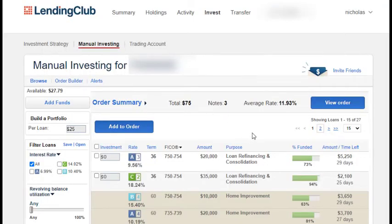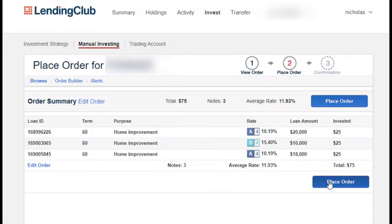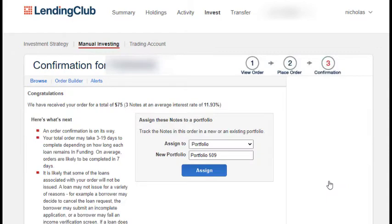So I'm going to go ahead and place this order right now for these 3 notes. And then this is what it looks like when you're about to invest in these. It shows you what they think your projected return is going to be, historical averages, how much they expect you to pay in fees, and what they think the charge-off rate will be. I've been pretty consistently outperforming these with my strategy, so I don't pay too much attention to their historical averages. Let's go ahead and finish this. And placed. And that's how you manually invest in notes on Lending Club.